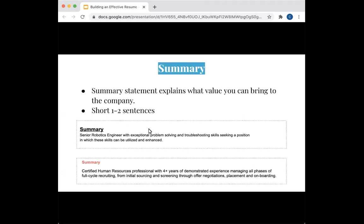And the other summary is actually mine. I'm a certified human resource professional with 4 years of demonstrated experience managing all phases of full cycle recruiting, from initial sourcing, screening, offer negotiating, placement, and onboarding.